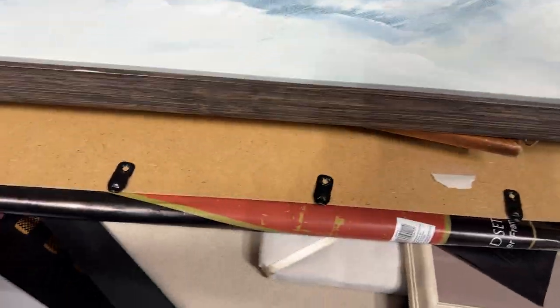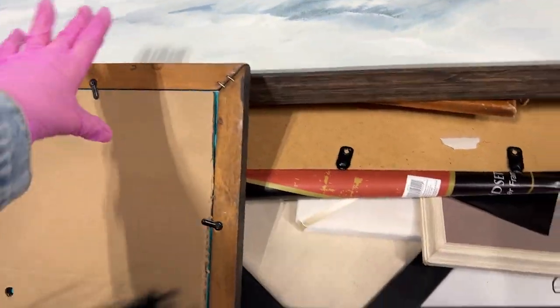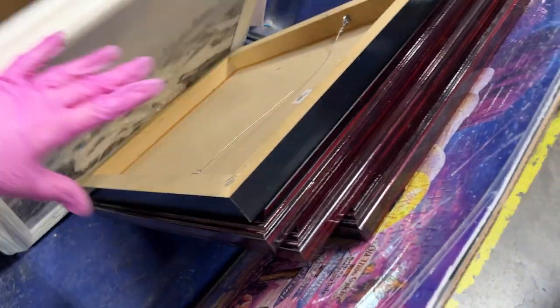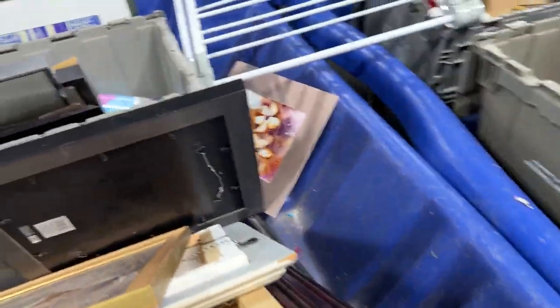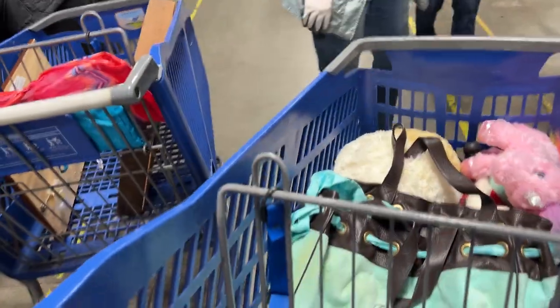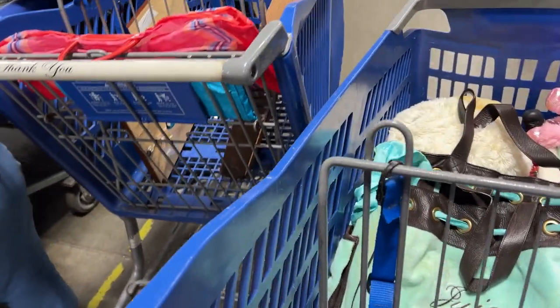Oh, it's hard to see what's all in here because it's heavy. Oh, I see something, a puzzle. So I just, oh, there's another couture picture. Oh, my cart is just like rolling into people. Sorry about that. It's real wild in here.